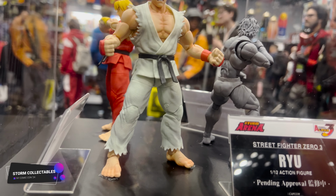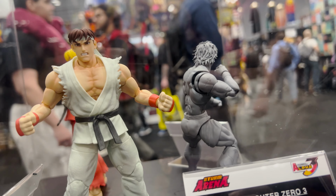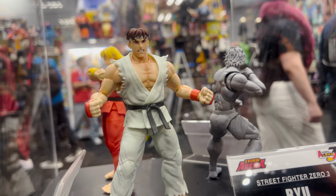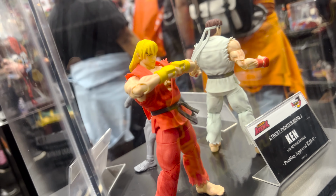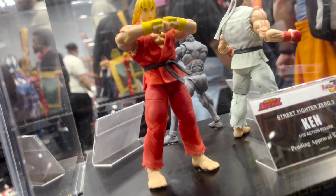Guys, this is a quick look at the Storm Collectibles 1/12 scales that are gonna compete with the Jada toys. They look stunning, absolutely stunning. So we got some heat, guys, we got some heat.